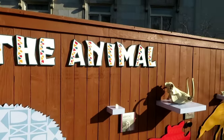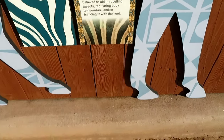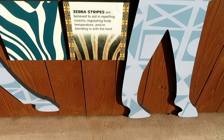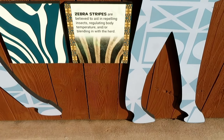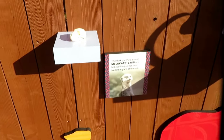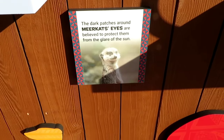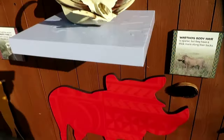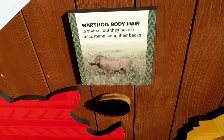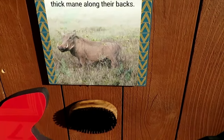Be the animal. Okay. It's a zebra skull. Zebra stripes are believed to aid in repelling insects, regulating body temperature, and/or blending in with the herd. Got a meerkat skull. Dark patches around meerkat's eyes are believed to protect them from the glare of the sun. Got a warthog. Warthog body here. It's sparse, but they have a thick mane along their backs.